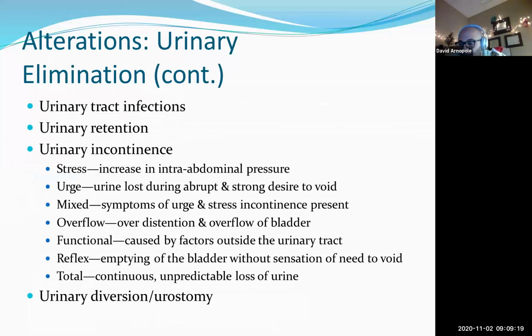Other things, UTIs. Which gender is at higher risk of UTIs? You guys were fast on that one. Yes, females, absolutely. Sexually active females have the highest risk of UTIs. Nothing different; you can do everything correctly. However, you have a shorter urethra, so by definition, you have a higher risk of UTIs. Urinary retention, again, inability to void. We keep things. Urinary stasis increases that risk.